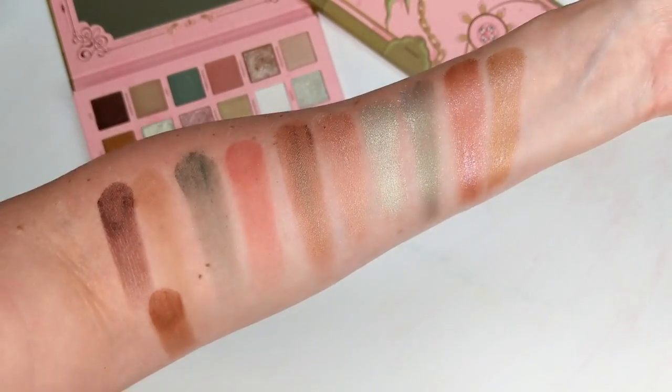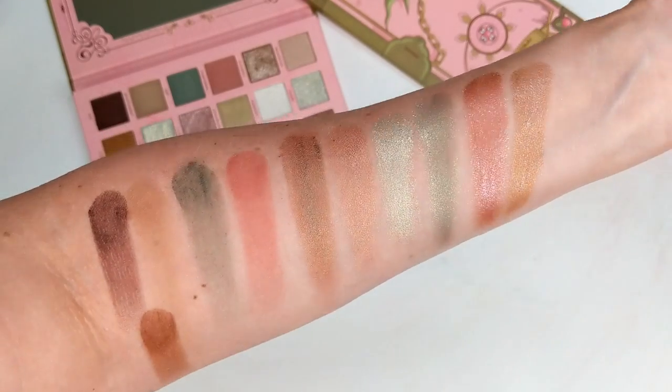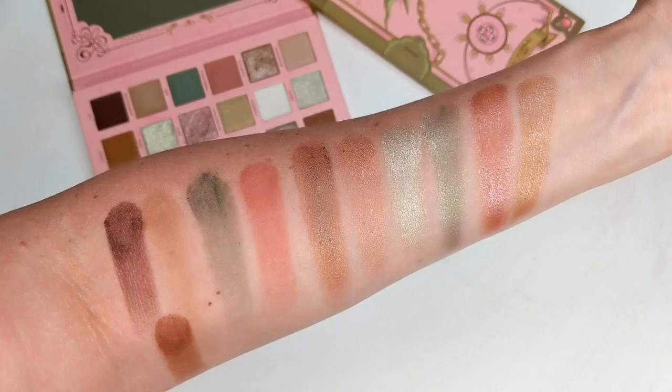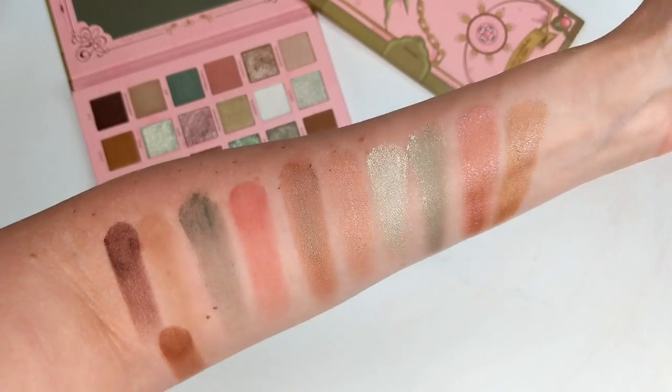They feel like they're really firmly pressed into the pan, and that's kind of how Lime Crime's formula is as well. It also reminds me of Huda Beauty a little bit. So I'm very excited to test this out on my eyes.